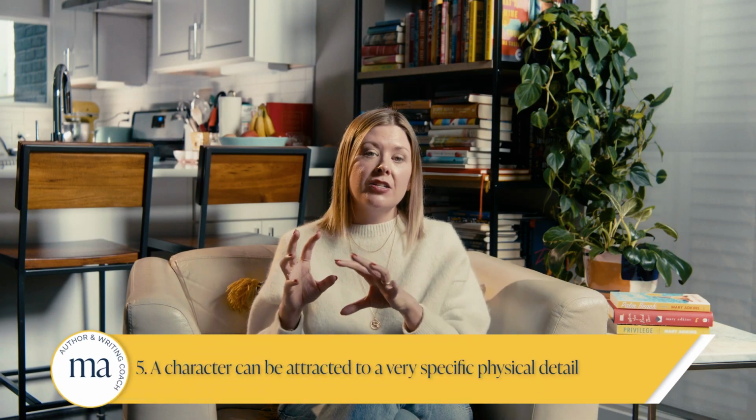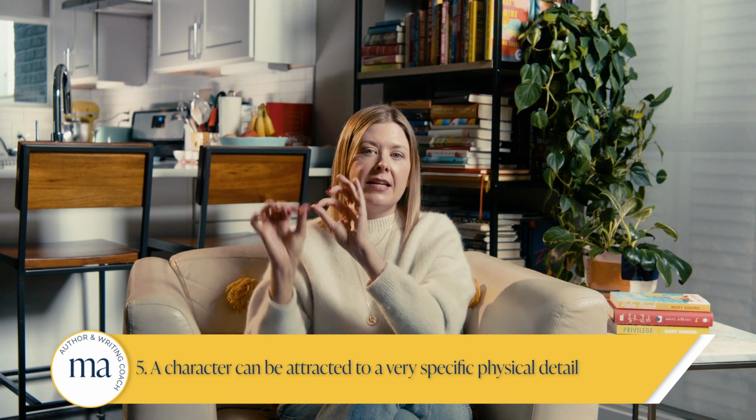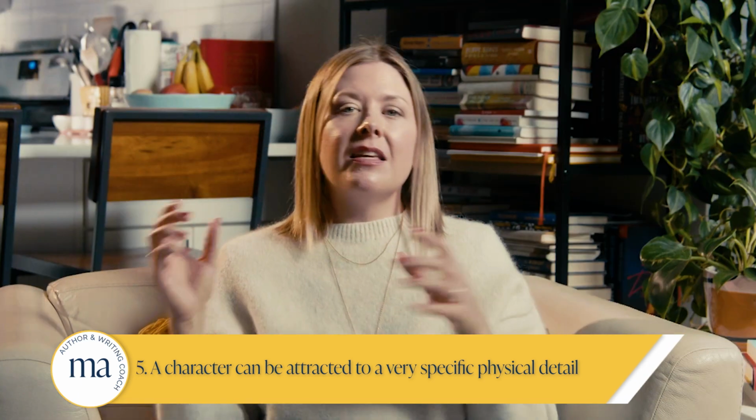The 5th technique is making a character attracted to one very specific physical detail of another. Now, maybe this is even a physical detail that isn't usually something people find attractive. I remember falling in love with my high school boyfriend's calves when he was reffing my little sister's soccer game at the church soccer league game. I couldn't even see his face, but I remember sitting in the bleachers feeling attracted to his calves. Some people love hands.